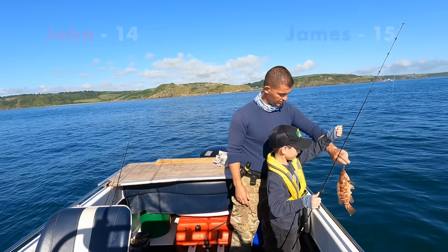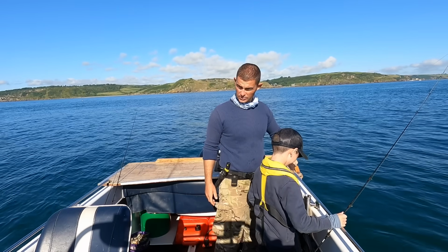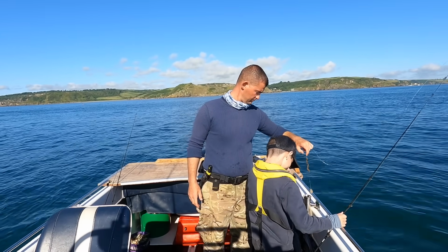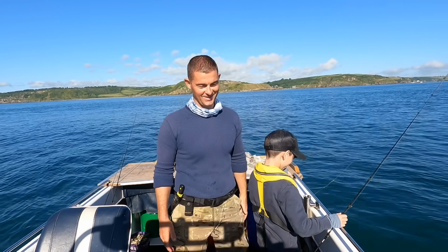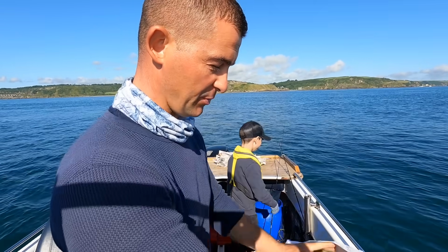Lift it up. Perfect. Right, we're only catching small ones here. I think we need to go and try somewhere else. You get splashed. You get splashed in it. Sorry. Yeah, we're only catching small ones here. We're going to go and try a different spot.